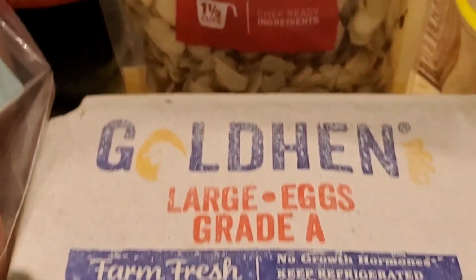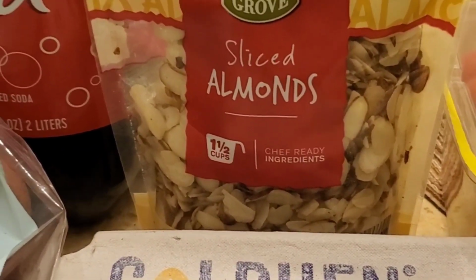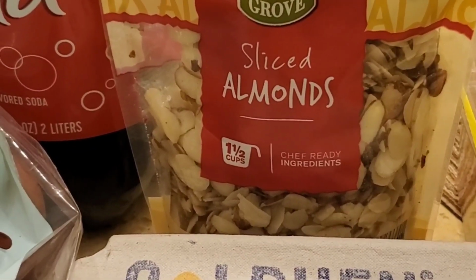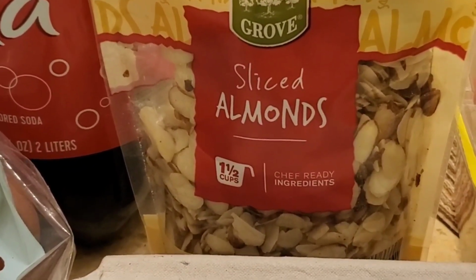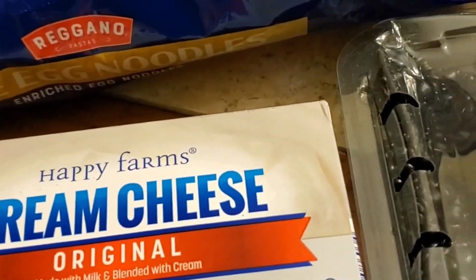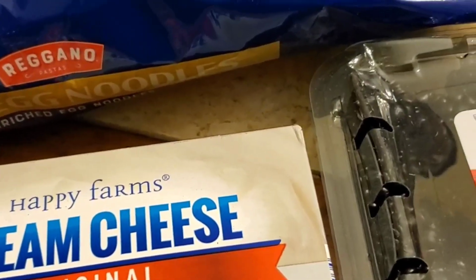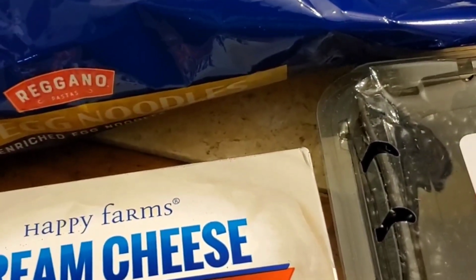I did get some sliced almonds, which were more expensive than I would have liked. It's a 1.5 cup bag for $3.65, but I did need them for the Chinese chicken salad I'm planning to make. And then I got another block of cream cheese. I still have one in the fridge, but I have a recipe planned for it, and I always like to have that on hand because we do use it a lot. So that was $1.59, and that still seemed to be a better deal over BJ's.